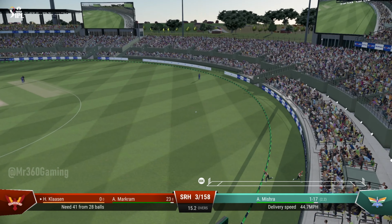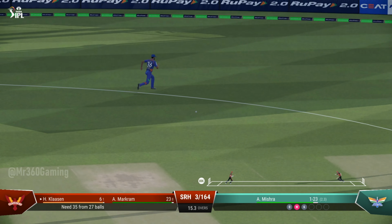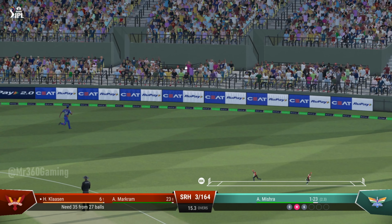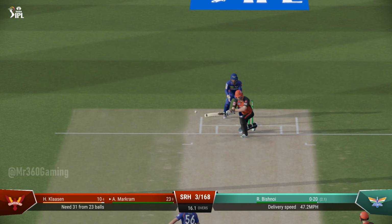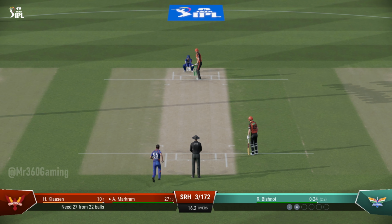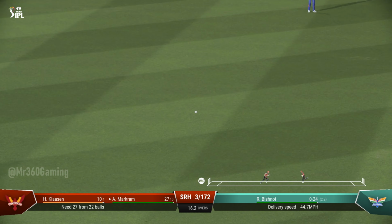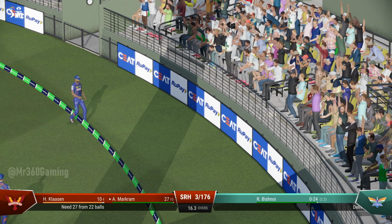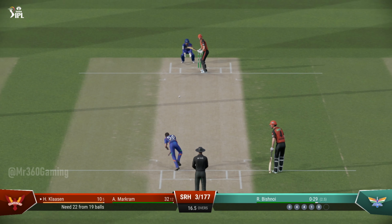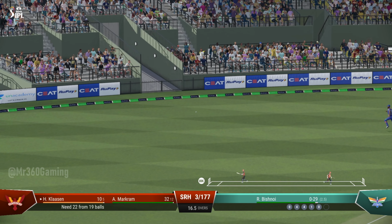Right out of the middle. Into the gap. Nice shot. Oh my, that's racing away. Next ball on its merits. Onto the front foot, super shot, should be four. Sounded good the moment it hit the bat.